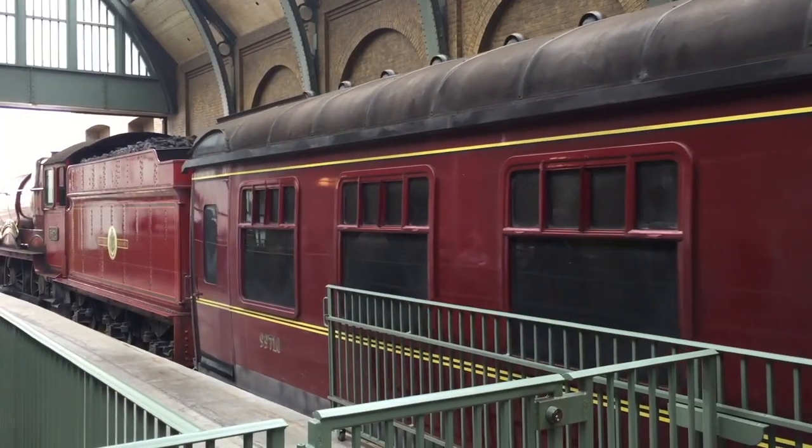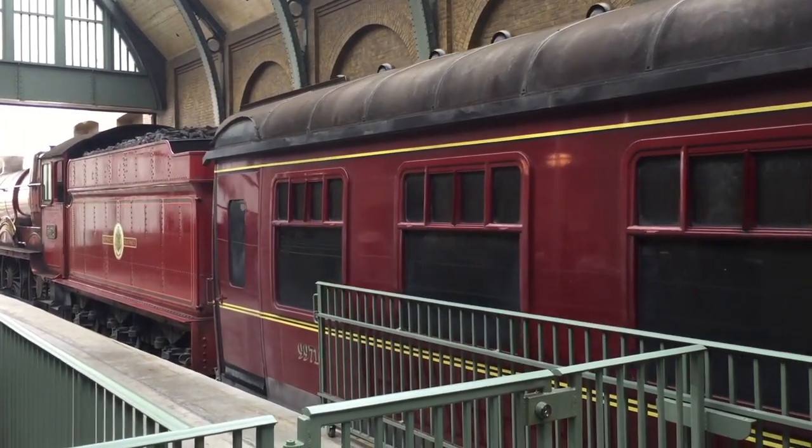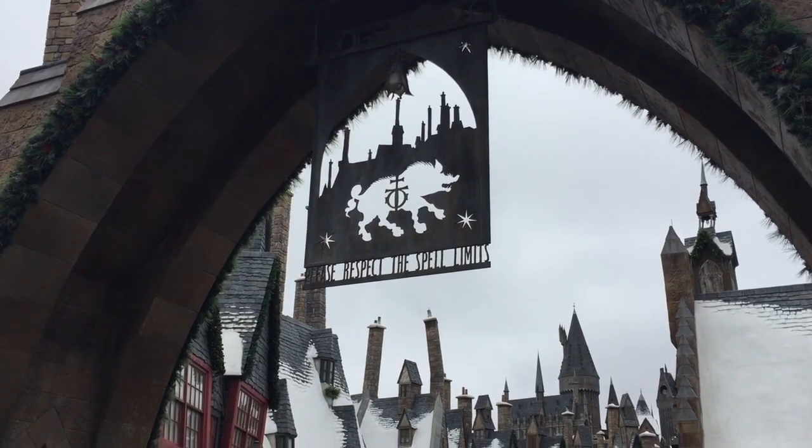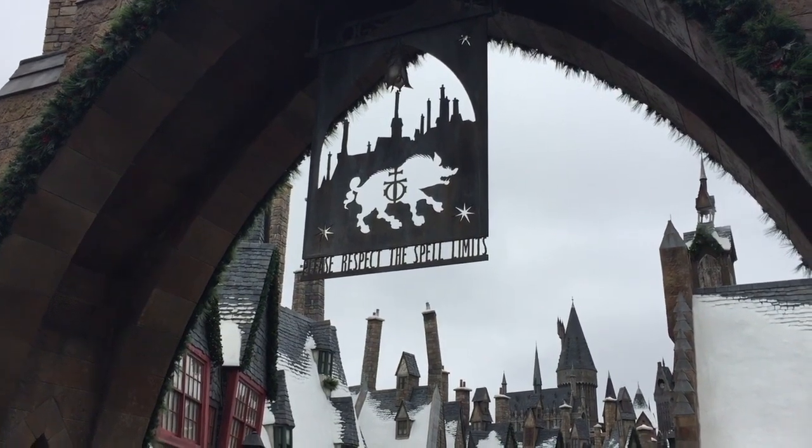It is time to have some lunch, but the restaurant is over at the other theme park, so today we'll be going on the Hogwarts Express. But before heading over to lunch, let's go ahead and take a look at the other Harry Potter theme park.